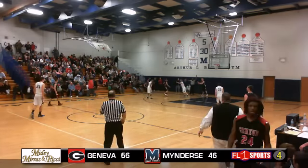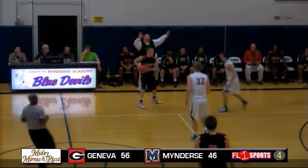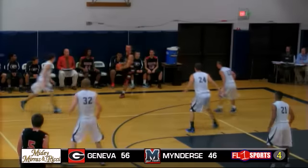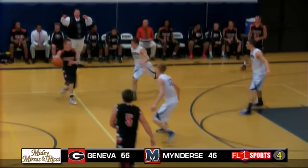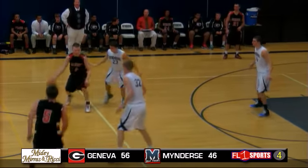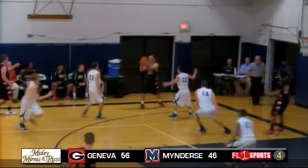56-46 Panthers. Trailed early 14-7, but used a 14-2 run in the second quarter to build up a 9-point halftime lead. And that lead has been cut to as few as six here in the second half. But Geneva in control right now. Still three fouls to give.